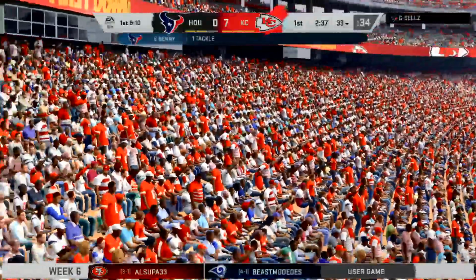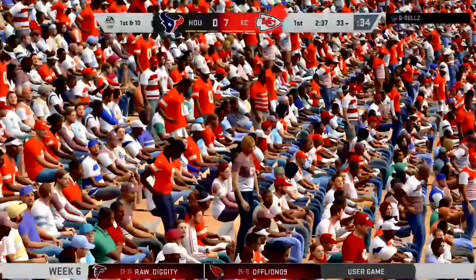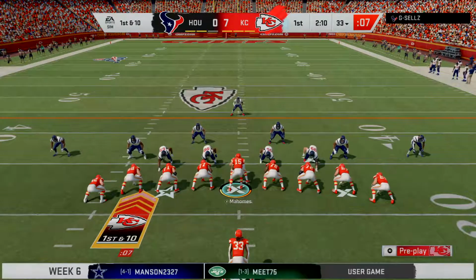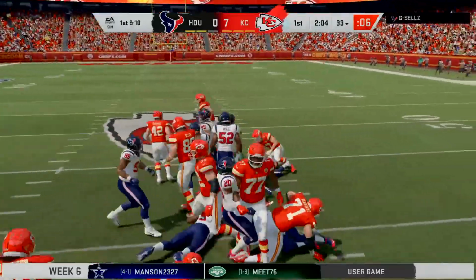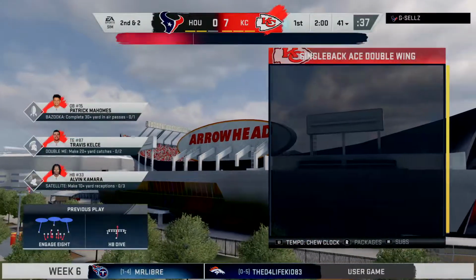Solid way to start the drive. 13 yards, picking up the first. 1st and 10 at the 33-yard line. So they'll come up 1st and 10 now from the 33. Watch the slant. Running with Pacheco. This will be stopped about 2 yards shy of the marker. 8-yard gain, 2nd and 2.